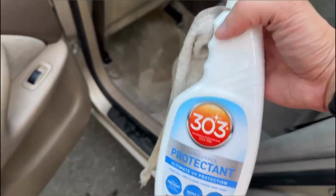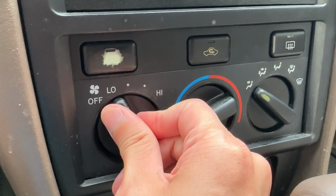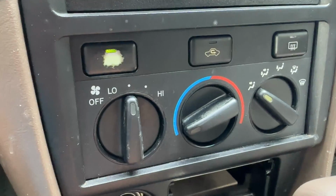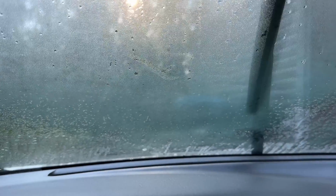For plastics, I like to use 303 Aerospace Protectant. Don't get this stuff on your pedals or floor mats because it's slippery. When I turn on the AC, it smells musty. This was present even before my cleaning process. I saw people online spray Lysol into the system.